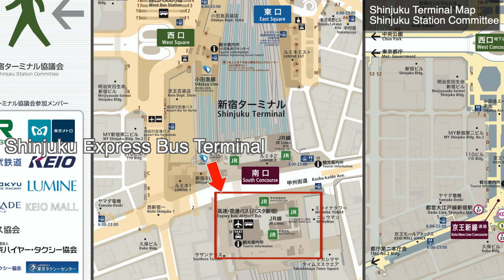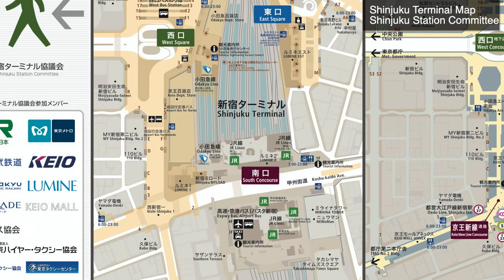Inside this building, there are 2 ticket gates of JR Shinjuku Station, New South Exit and Koshu Kaido Exit. Koshu Kaido is the name of the road that runs in front of this building. And on the opposite side of the Koshu Kaido, there are the South Exit and the Southeast Exit of JR Shinjuku Station. I will not show you the Southeast Exit today because you will not use it for transfer.